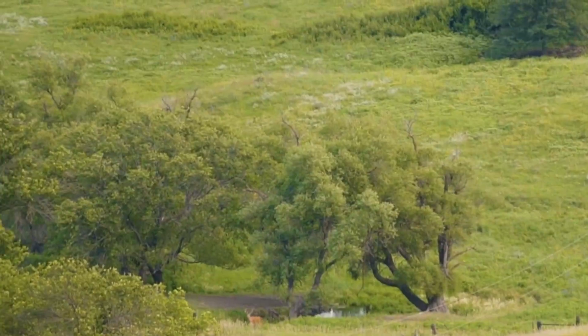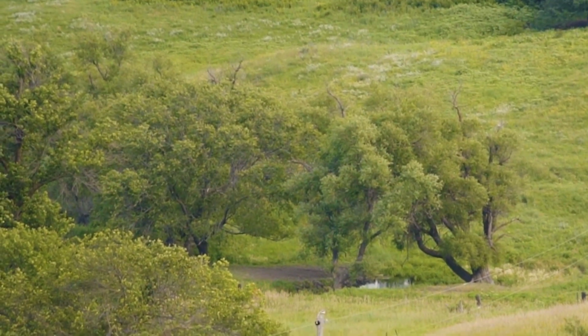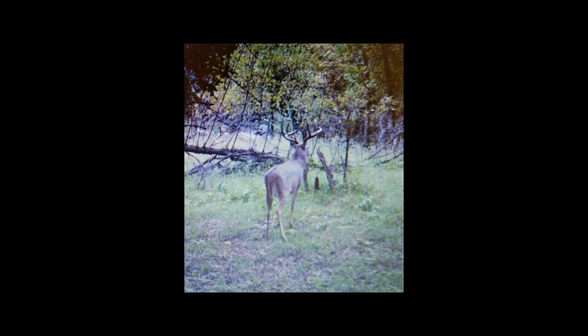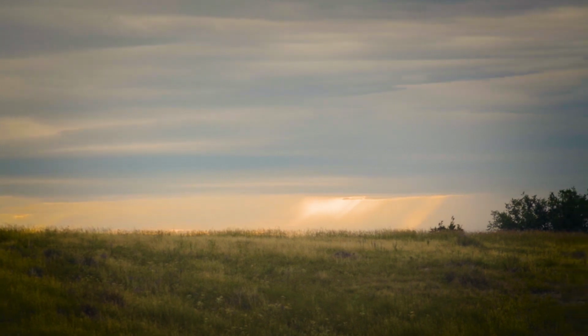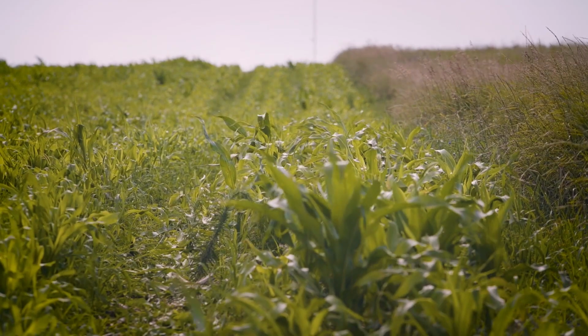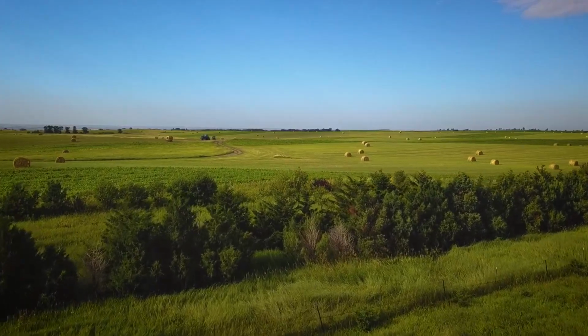Whitetail, there's a lot of deer in the 140 class. There has been deer seen on the property as recent as last year that'll be in the Boone and Crockett class, pushing 200 inches. The pheasant hunting on this property, you're located between Gregory, Winner, and Chamberlain. That region makes up the Golden Triangle of South Dakota. Pheasant hunting on this property will rival anything in the state of South Dakota.